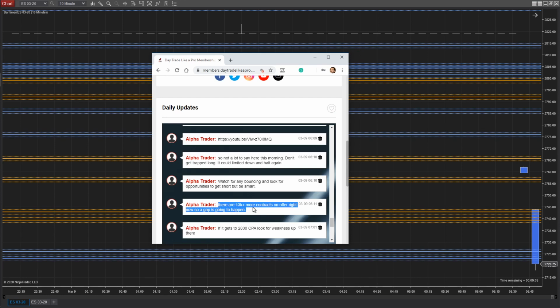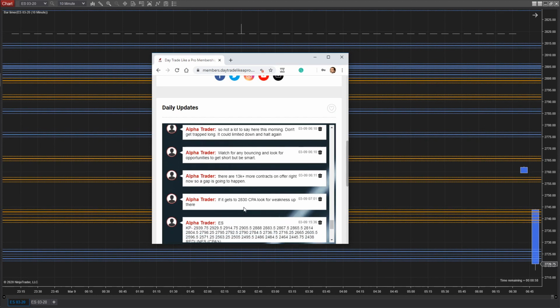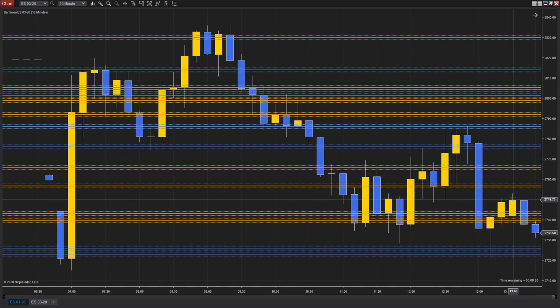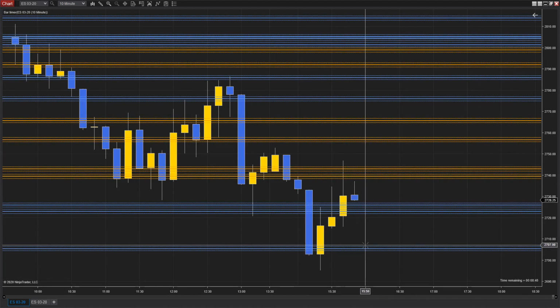But there were 13,000 more contracts on offer, so a gap down was really inevitable. It was going to happen. And then basically, so watch what happens here. We said in the pre-market walkthrough, watch for this 2700 area.